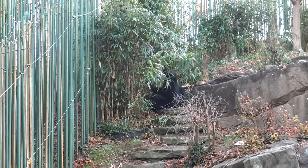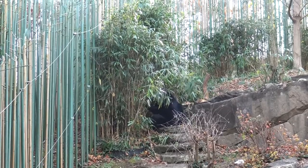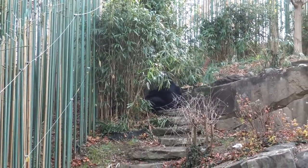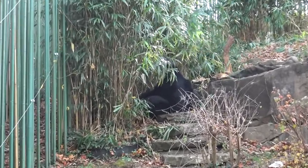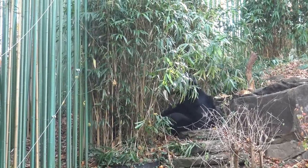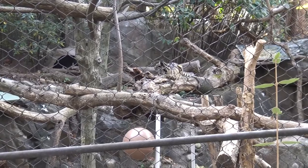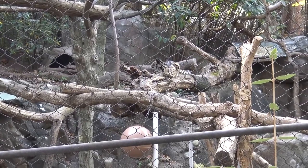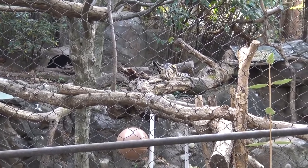We found my favorite animal to see at the zoo, the bears. And this one is a sloth bear from Asia. He's hiding in that bamboo from us. And that sloth bear we just saw is on part of the zoo that's the Asia Trail. And here we have another thing on the Asia Trail, the clouded leopard.